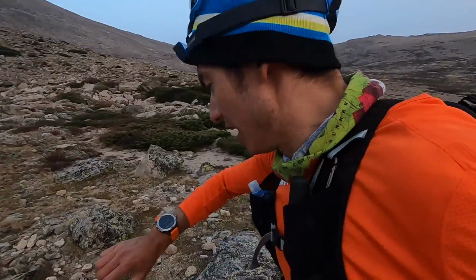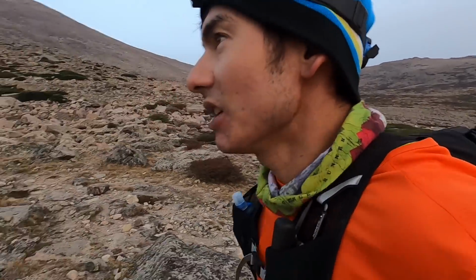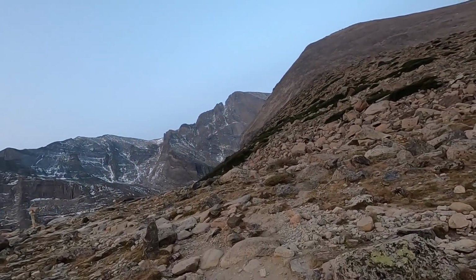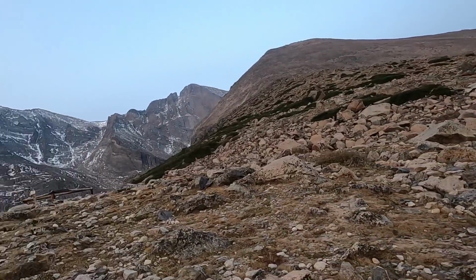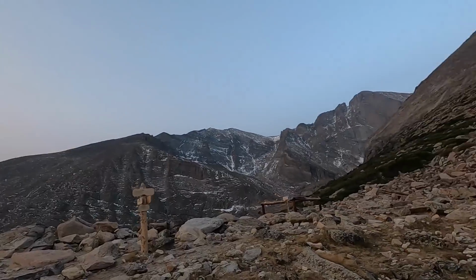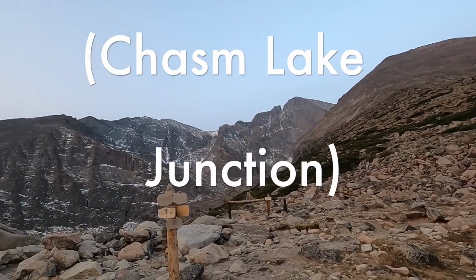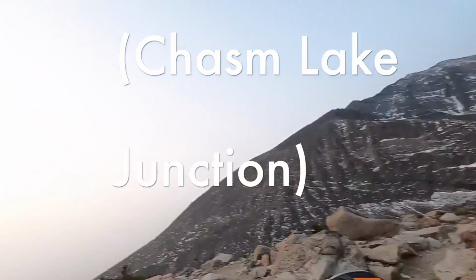All right. So coming up to the Chasm Lake Junction split. There's a bathroom up here, I believe. About 3.3 miles in. And yeah, a lot more snow than I thought there'd be on the route, but a beautiful view. You can see the summit, the notch off to the left, and this is where, oh, there's the bathroom over there.